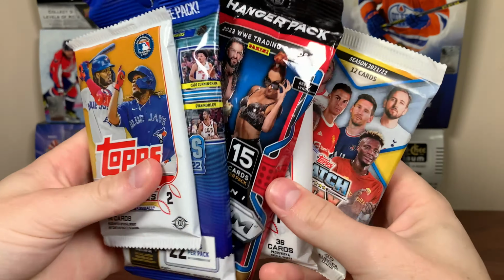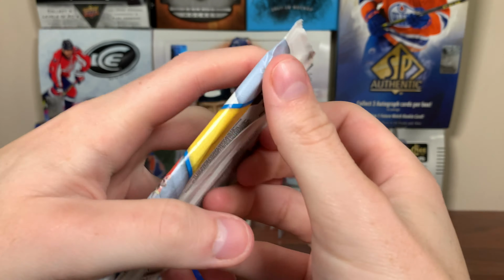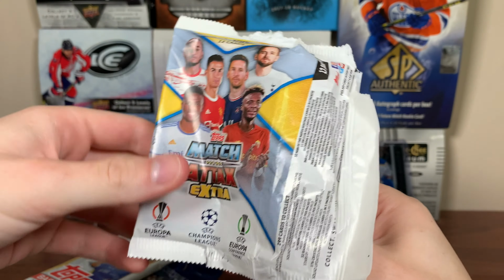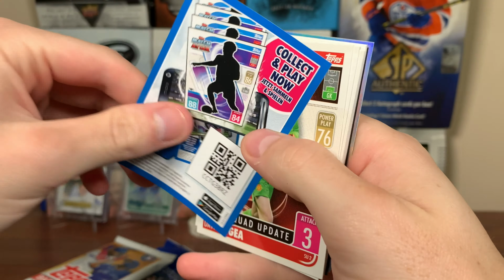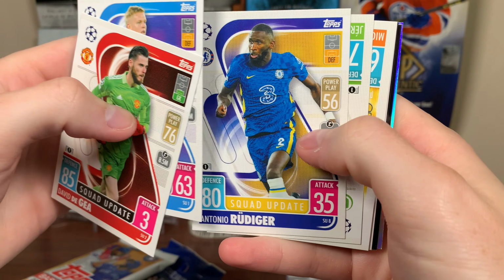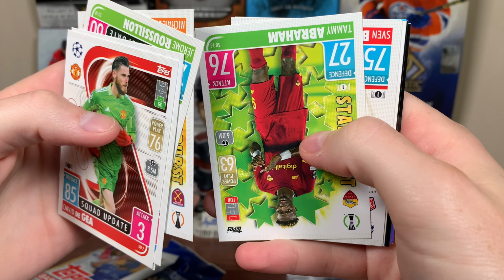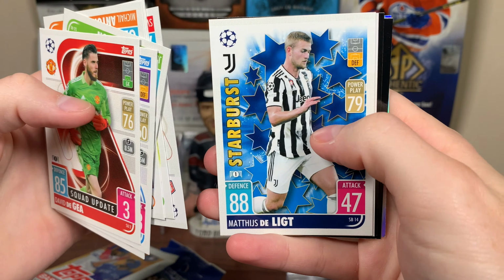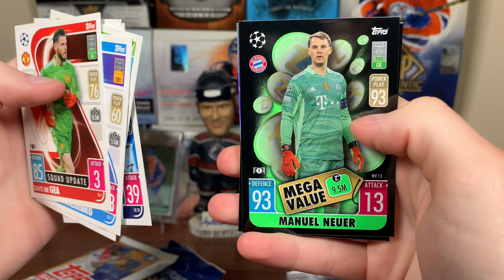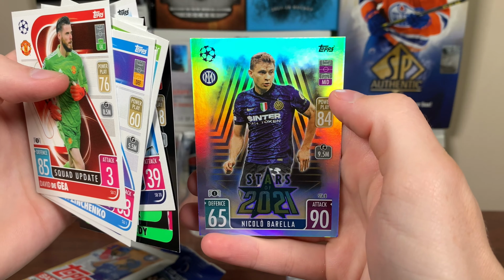So yeah, guys, let's open some bonus content here. Let's just open some stuff. Let's open up this to start off. Match Attax, soccer here, courtesy of James. James sent me a package with a bunch of miscellaneous other sport cards to open after the fact, but I'm not too familiar with soccer or football. And I probably won't recognize most of these guys. Tammy Abraham. Okay. Yeah, I really don't recognize any of these guys, if I'm being honest. There's Manuel, Jamie Vardy, and Nicolo there, stars of 2020, okay?